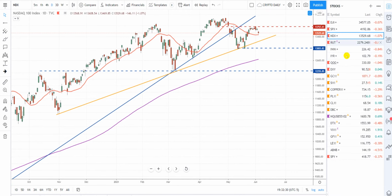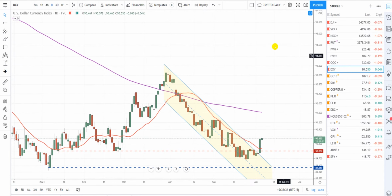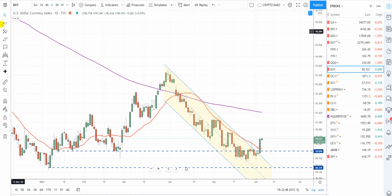So, and then let's look at the dollar. See, it had a great day today. And excuse me, we're even green right now. So the next line, I'm going to have to make that blue for support, just saying. And then the next resistance level is going to be right in here, this little near term double top, high pivot area. So we'll see.